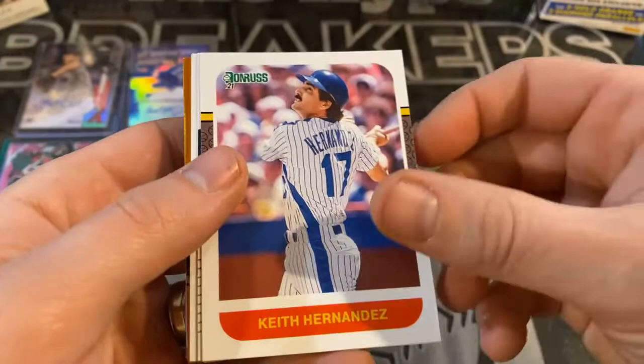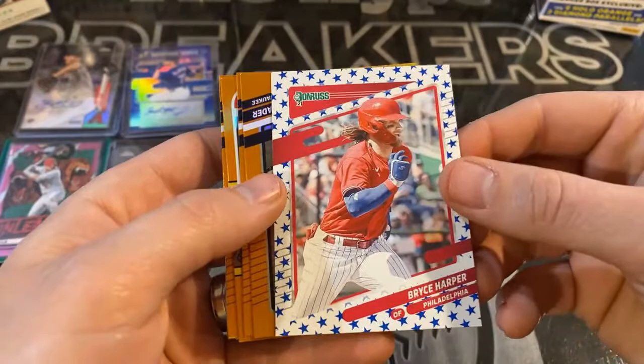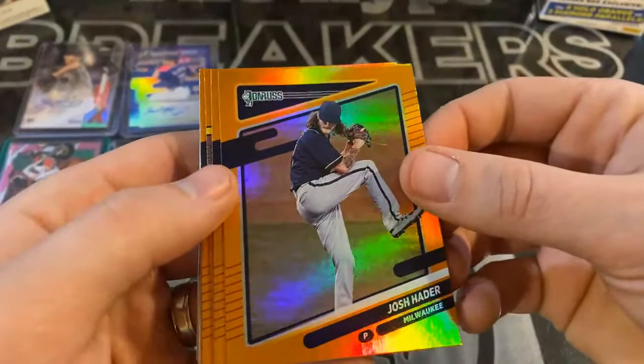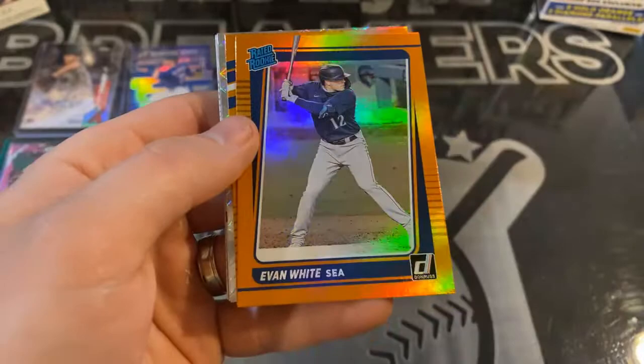Joey Gallo. And looks like this will be an orange. Or no, blue star, Bryce Harper. Nice card there for the former National and current Philadelphia Phillie. So Phillies get that card there. Josh Hader, orange. Carrasco, orange. Jim Thome. We've got Yordan Alvarez, second year, orange. Rated rookie. Evan White, nice, for Seattle.